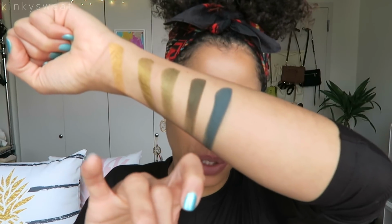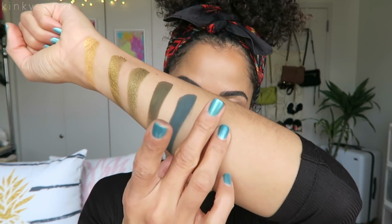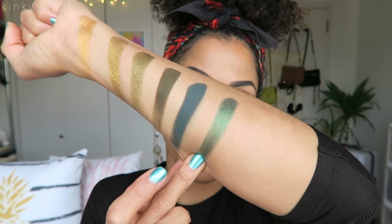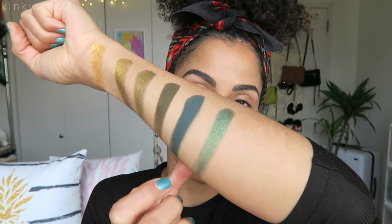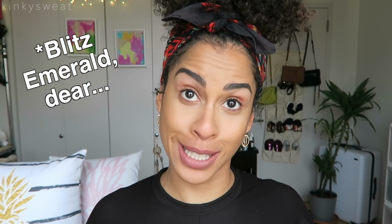Oh no, I'm sorry. This is Space Queen. Space Queen is an out-of-this-world hunter green matte. I was like, that's not metallic with the green shift, you silly. Now we have Mean Green. Emerald with a green shift. Gorgeous. Ooh, you know what this reminds me of? Emerald Blitz from Subversive. I tell you right now, it definitely has more glitz than Mean Green. No shade to Mel Cosmetics, but when you're compared to Pat McGrath, it's a hard competition to be in, okay?